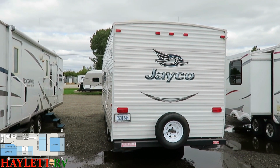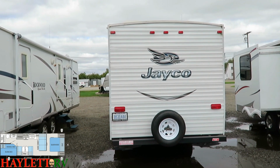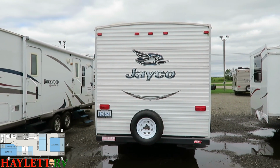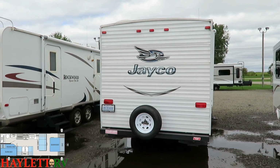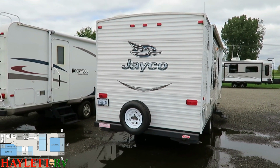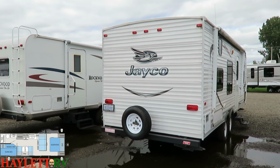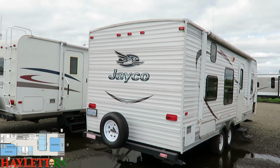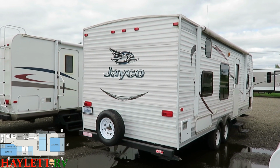Fully walkable roof. And actually, that's one of the cool things on your Jaycos, is their roofs are rated to hold a little bit more weight. There's also storage below those bunks, and you see that little door coming into play right now. And we have tinted windows to help keep the sunshine out and the nosy neighbors at bay.